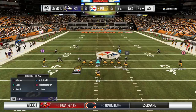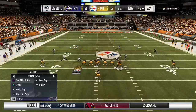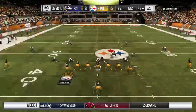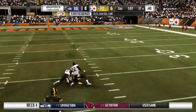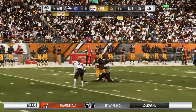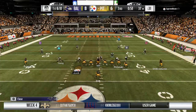I would expect to see some pressure here. 41's coming. Double. And the blitz does come. And he's taken down, but not before he gets us into enemy territory across the 40. That, I believe, will put him over 100 yards receiving for the game. Yes, it will. And he's got a 1st down to boot.